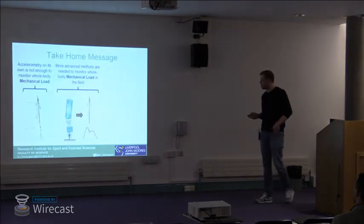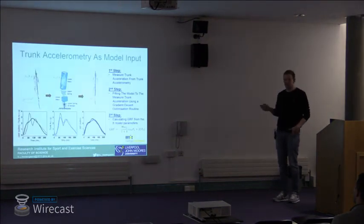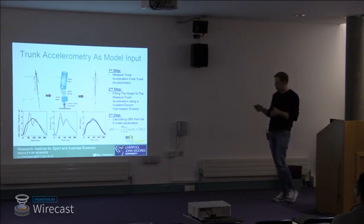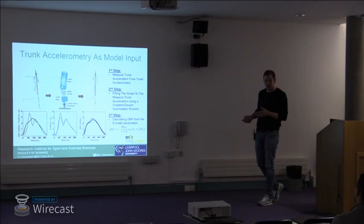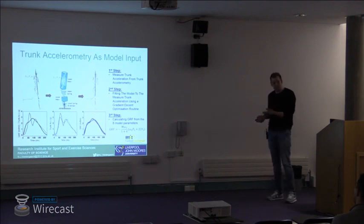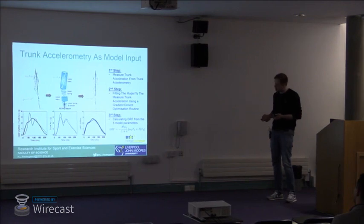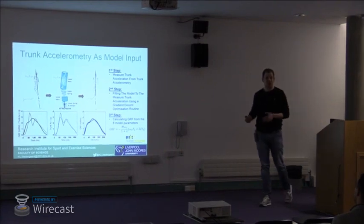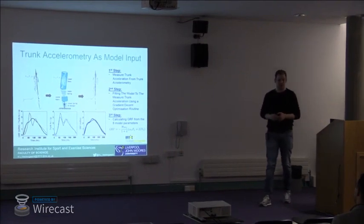Yeah, I was running a bit quick. So basically what we did in this approach was that we had our players coming into the lab. They were wearing a trunk accelerometer, but there was also a force plate available. So we measured the force plate, the black line here. That black line is the force plate data. And the blue line here is the estimated ground reaction force we get from our model when we're using the trunk acceleration as the input. So that was basically our validation. We knew the actual ground reaction forces for this type of data.